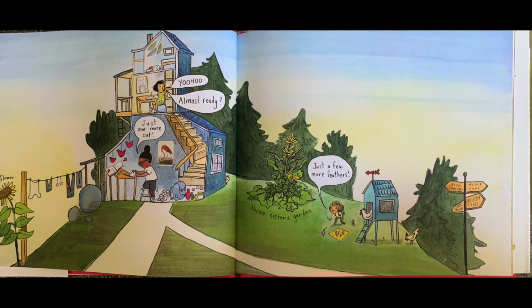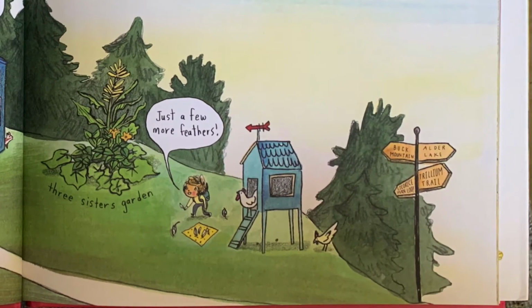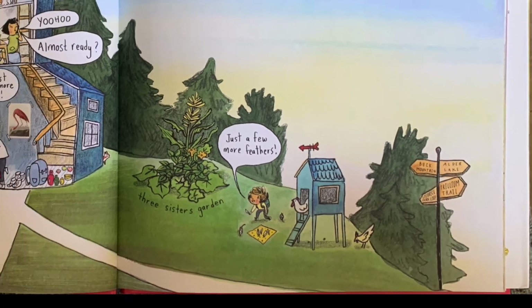Yoo-hoo! Almost ready? Just one more cut. Just a few more feathers. This author labels lots of the parts of her pictures, and she labeled the Three Sisters Garden.